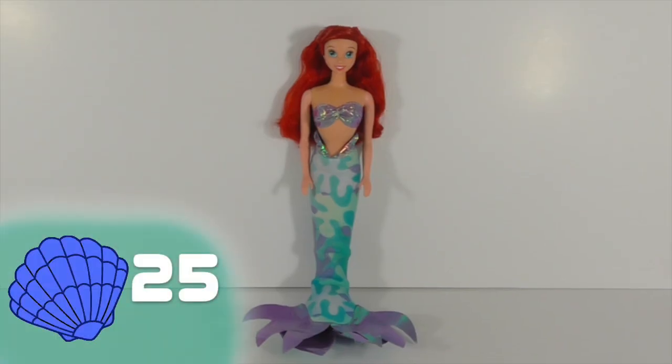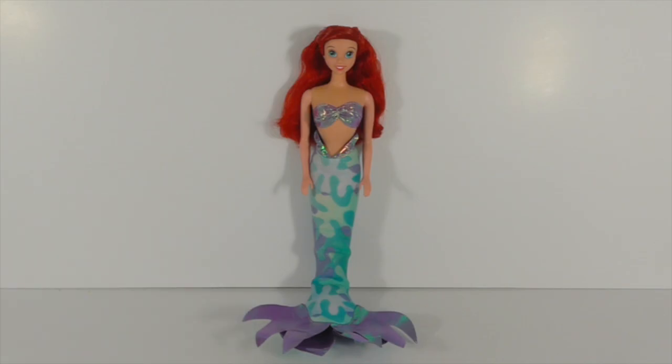This is an Ariel doll made by the toy company Mattel, and she came out in about 1997, and this doll can actually swim when you turn her on, but sadly she doesn't work anymore.